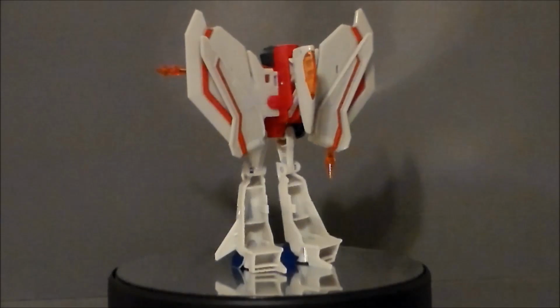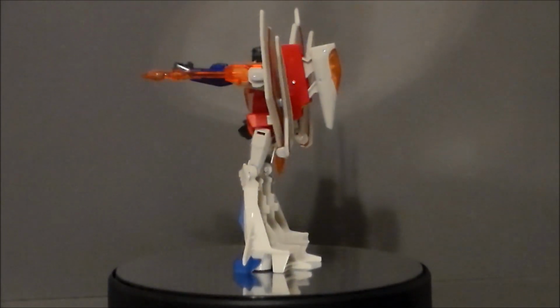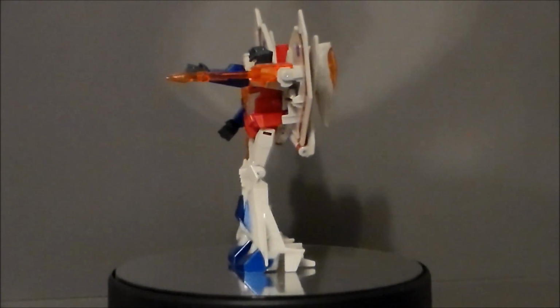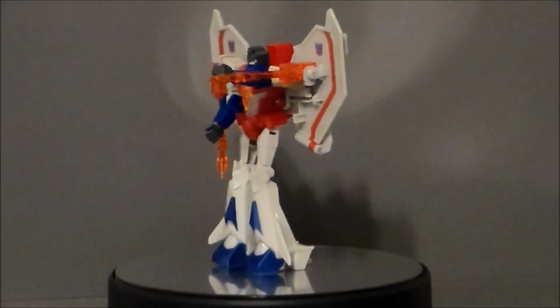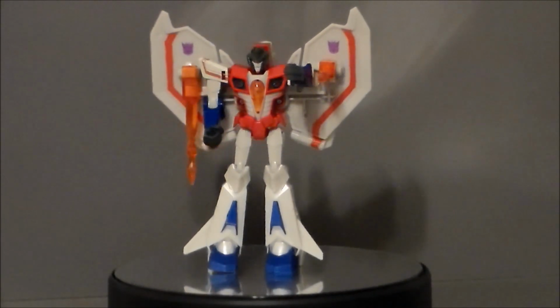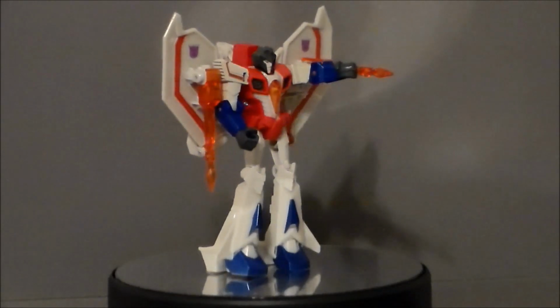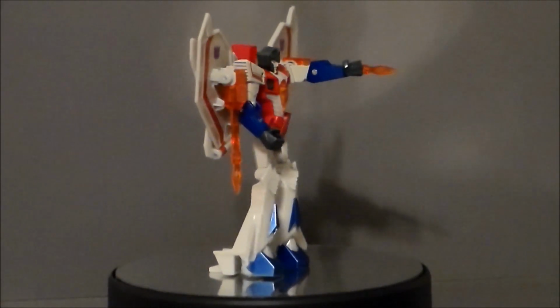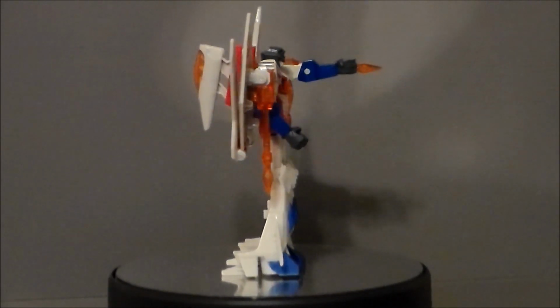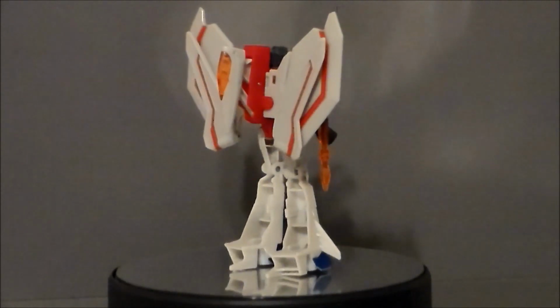I really do hope that we get the other Seekers in this mold, because it is a cool looking design. I think it was wasted with the Cyberverse line and would have been a much better Generations style figure. But what do I know? I just buy the toys. So there he is, Starseeker Missile Starscream from Transformers Bumblebee Cyberverse Adventures.